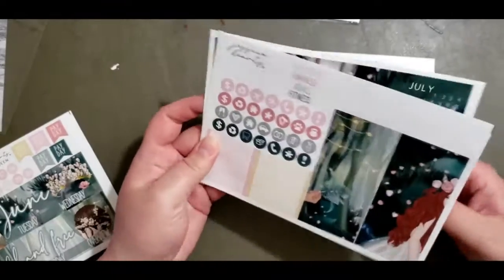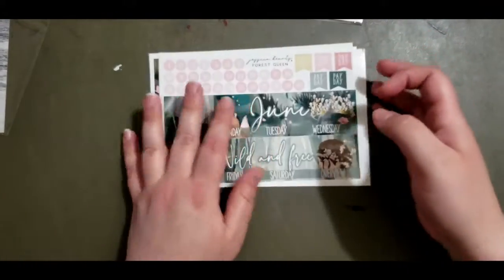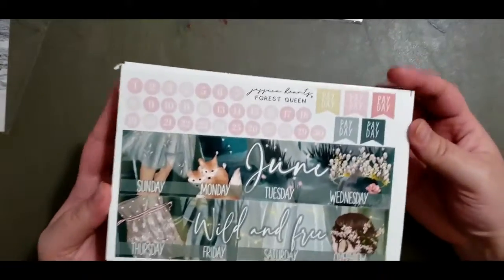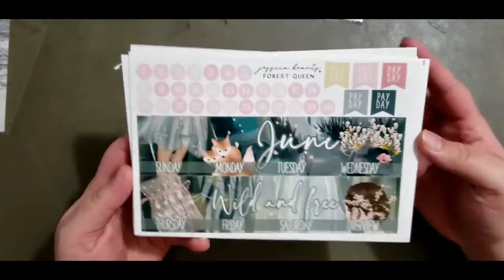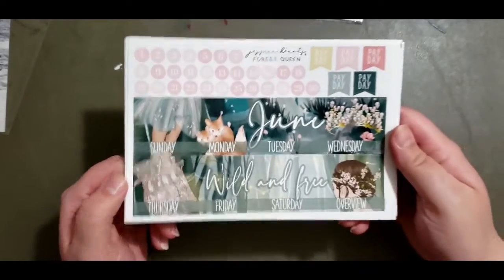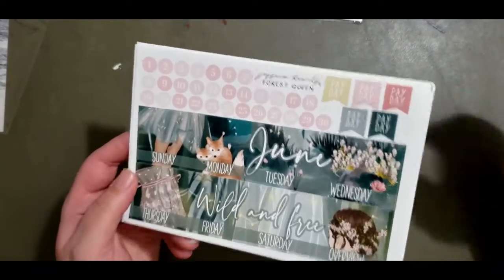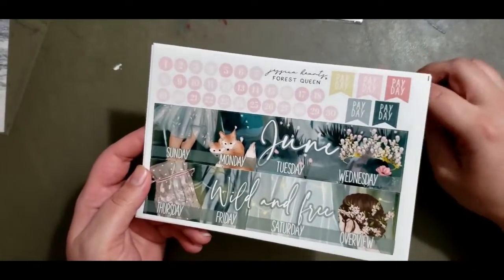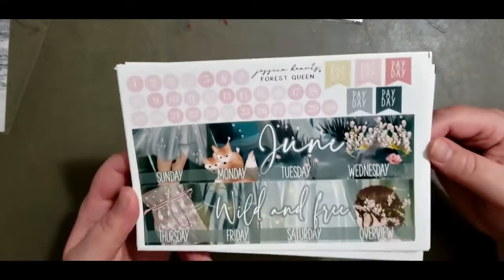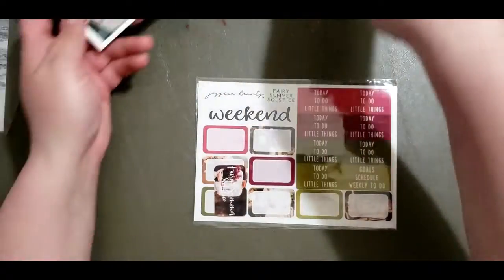I will probably do a plan with me for this kit since it's been a while since I've done a monthly kit. Last time I did a monthly kit plan with me was the last time I bought a monthly kit. So I am thinking of buying one for July as well to do for the first month of my new planner, which I will link the review of the new planner up above in case you haven't already seen that. And so with that, the next kit is called the Fairy Summer Solstice Kit.